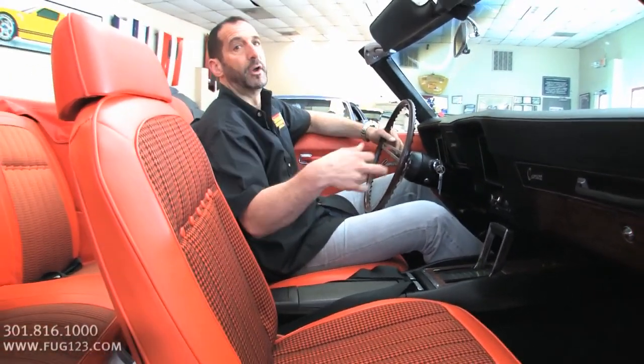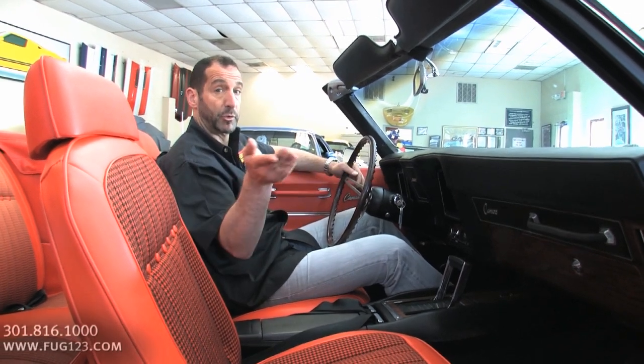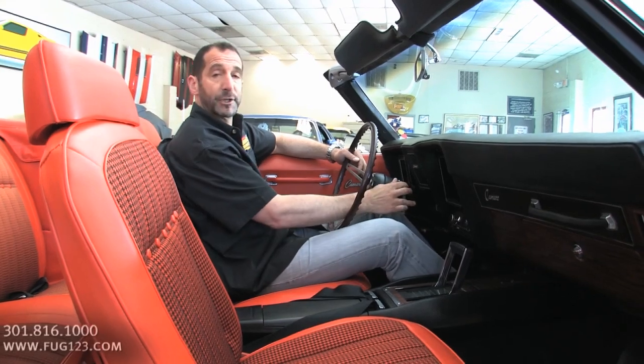So, matching numbers, original pace car. The cow tag shows us that this car is an original pace car, is the 11, which we looked at also, and so forth. But anyway, I've rambled enough. How about I start it for you so you can hear it now, buddy?